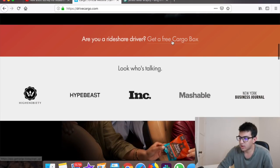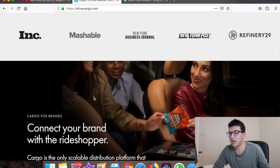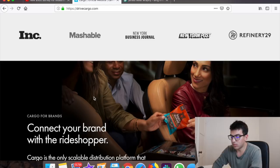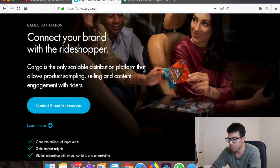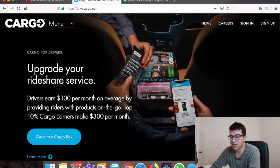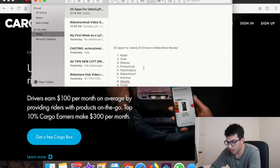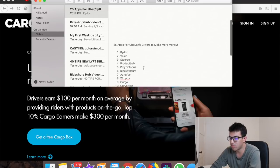So are you a rideshare driver? Yeah, but I was gonna say, the cool thing about this is that you don't need to pay for any of these things. They're all free, so there's not really any risk. You don't need to go out and buy a bunch of snacks. And you get a free snack every day. They refill your box, and a lot of the snacks are free for the passengers, so they don't even need to pay, because it's like advertising for the companies.